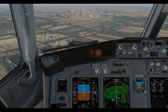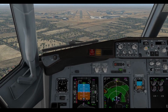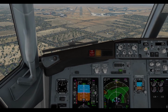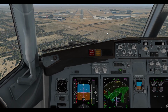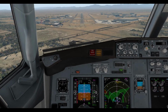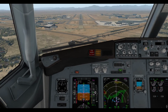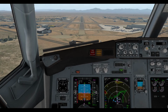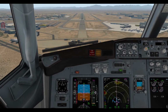1,000 feet. And I'm going to go ahead and disengage my autopilot, my aircraft. There's this alarm right here. We're looking for 130 knots for our landing speed. Five hundred. 400.